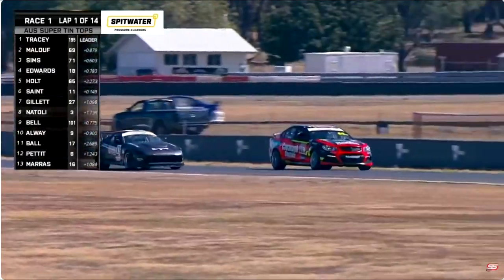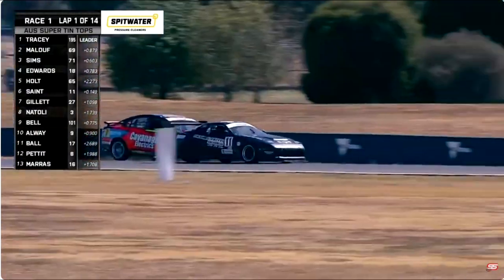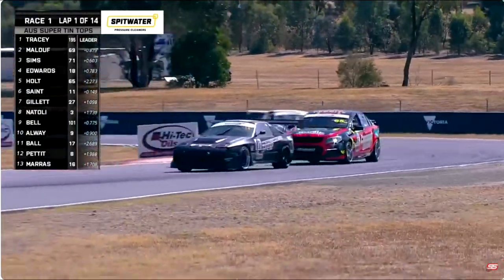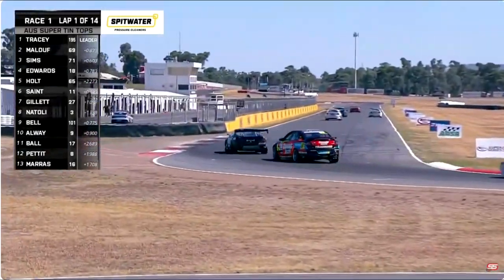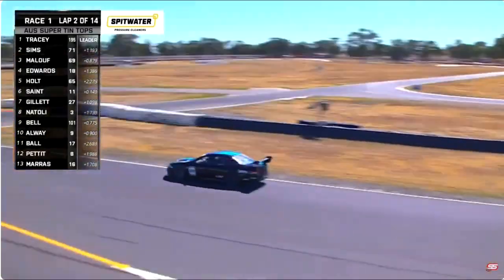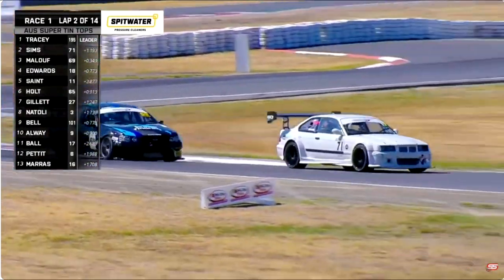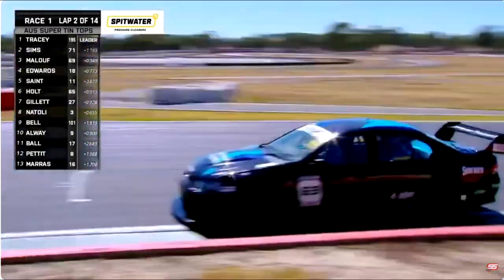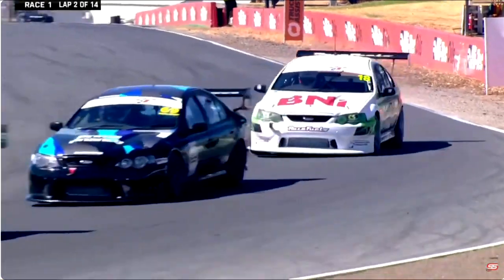Here comes Saint. Look at the straight line performance as he absolutely blasts past Matthew Holt on the run to turn number 11 in car number 11. Nice move, that one, but the straight line performance of that car made it look easy. Holt driving very much a standard production car style machine. As further up the field, it is Sims now that has moved up to position number 2, but Malouf didn't like it and he wanted to respond immediately. He had a big lunge up the inside at turn number 1.